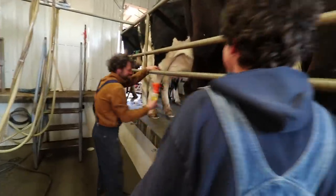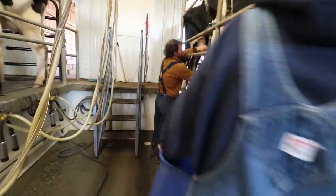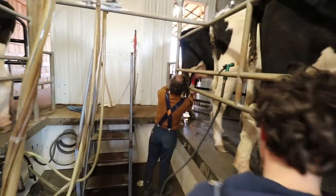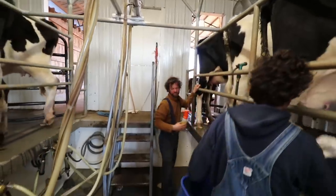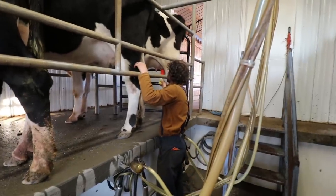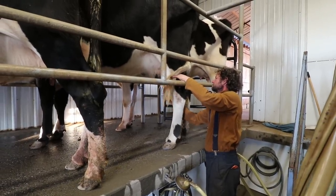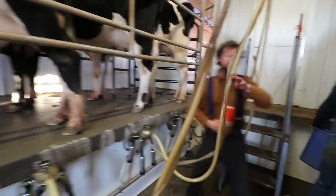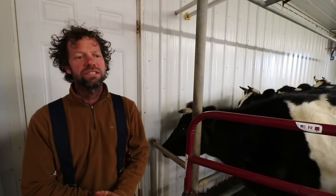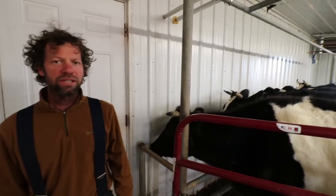So we use a hydrogen peroxide dip to clean the teats before we milk them. Okay, so after we're done cleaning off the cow's teats, now we'll turn the vacuum pump on so that we can milk the cows.